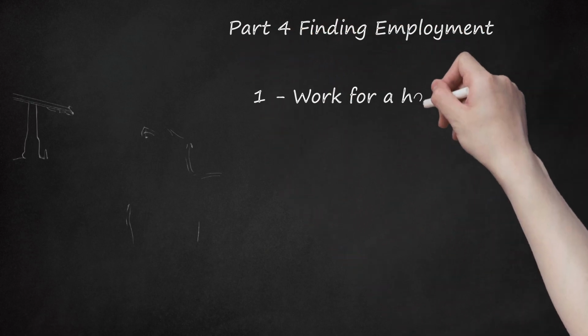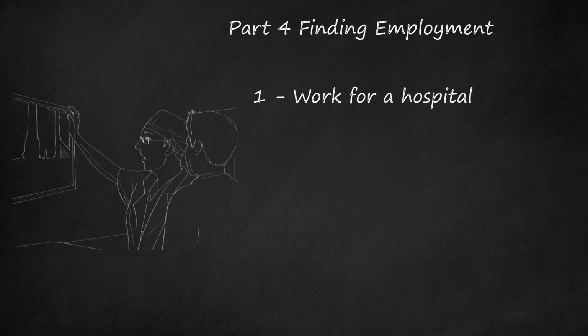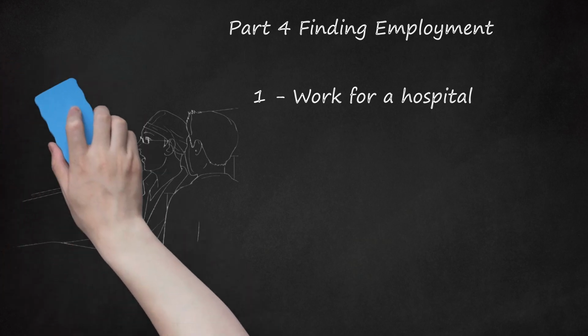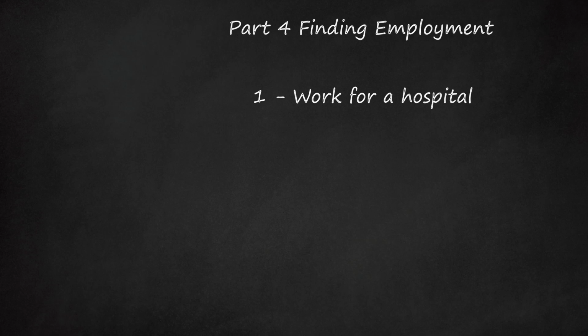Part 4: Finding employment. 1. Work for a hospital. Currently only about 8% of orthopedic surgeons are employed solely by hospitals, although that number is predicted to increase over the next few years. Hospital employment is good for surgeons who want predictable hours and freedom from the stress of managing their own practices. However, working for a hospital means your schedule and activities are dictated.